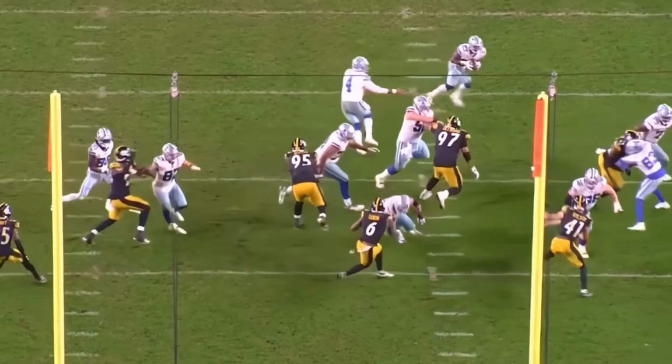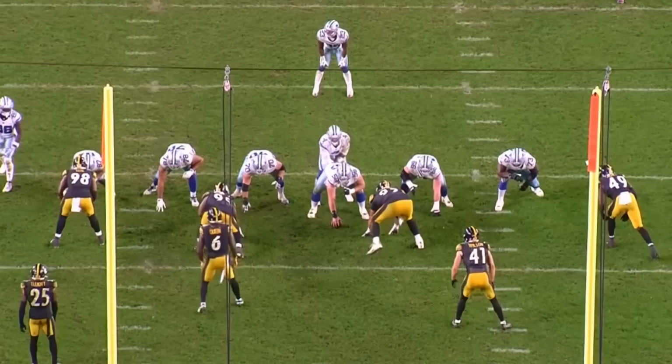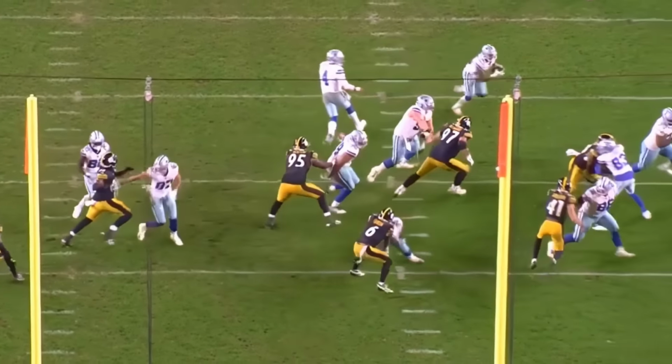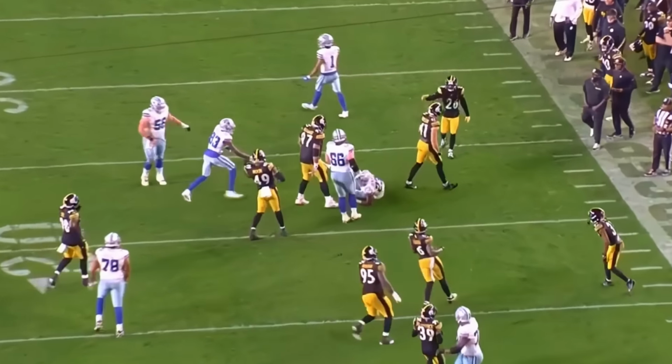But he does a good job against reach blocks. He does a good job when he has to chase guys down. A wide zone, stretch zone, outside zone, all the different outside concepts this guy does a really good job at. If there's a screen pass, quick screen towards the right or towards the left, this guy recognizes it and he runs right through there.